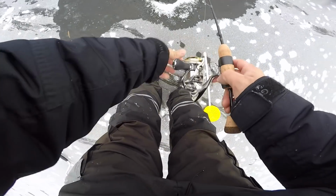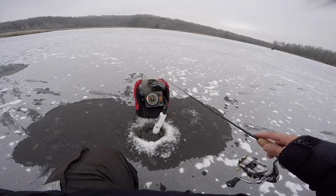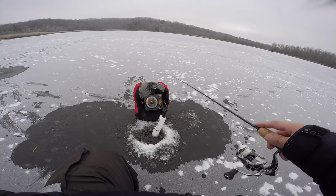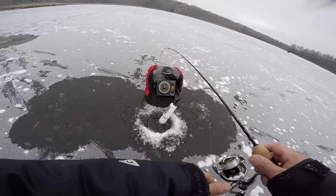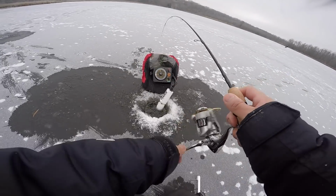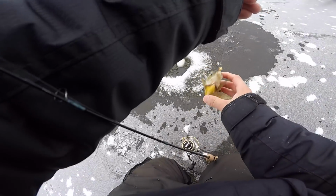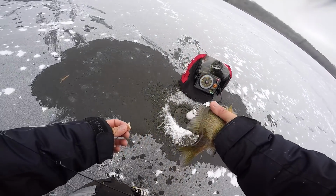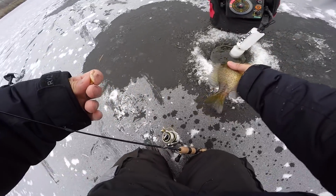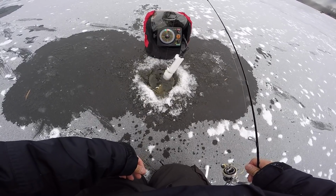Really? Got him. Yeah. There we go. Oh, that's what we're talking about. Catching bluegills now. Nice. Yeah, they're starting to pick up. There's a couple of them down there too. Catch and release. Move, move, move. There we go.